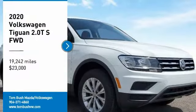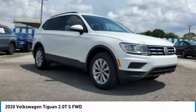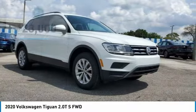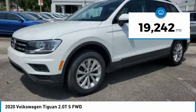You are going to love the 2020 Tiguan. With Volkswagen Tiguan, it's good to be turbo. Turbo with class, and is priced below $25,000. This vehicle has less than 20,000 miles.